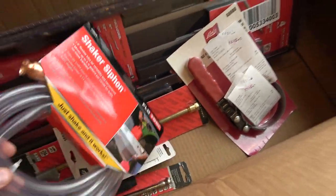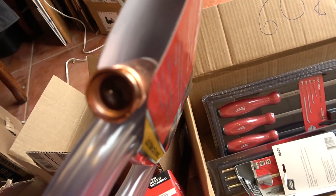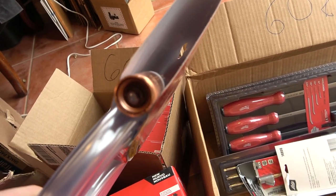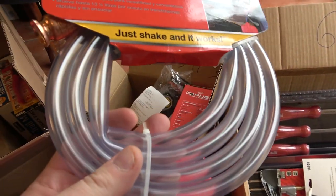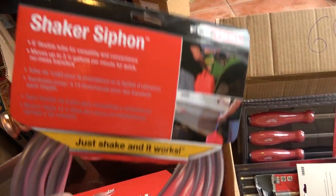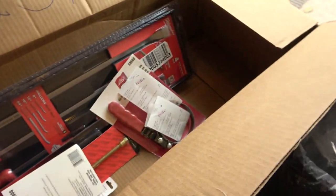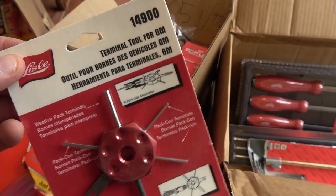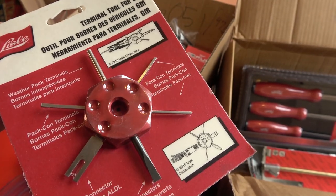We also have the shaker siphon, handy little guy. It has a ball on one end that when you insert that end into your source liquid and shake it, it creates a suction and allows you to siphon the liquid out through the hose. Very popular, particularly with the diesel crowd. That I think is just replacing a terminal tool that we either replaced under warranty or swapped out from the Lyle kit.